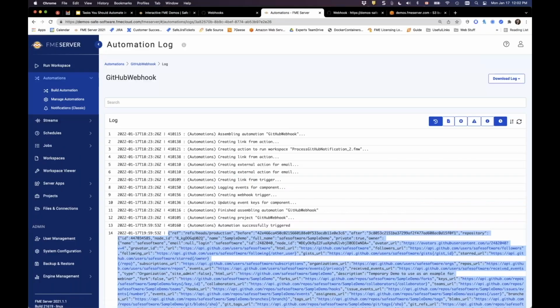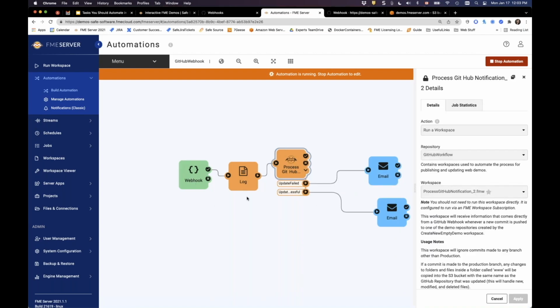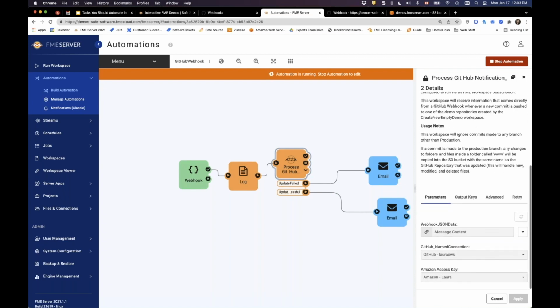So heading back to FME Server here, I've got the rest of my automation set up. This is the workspace that I'd created in Desktop. I published that up to FME Server, and I'm using it here. I am passing the content of my webhook directly in through the webhook JSON data parameter, so that'll change dynamically based on what I do in GitHub. And then these are the output ports for that automation's writer that I added to my workspace.